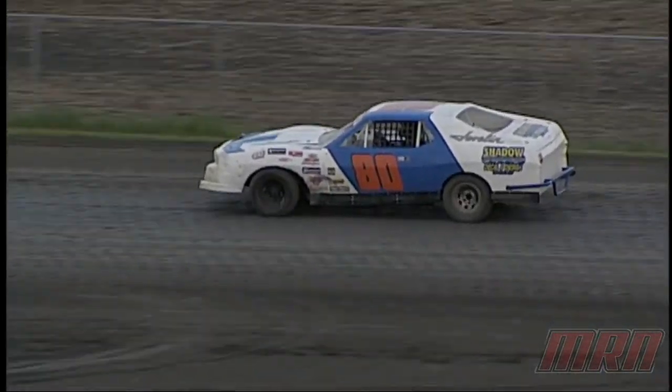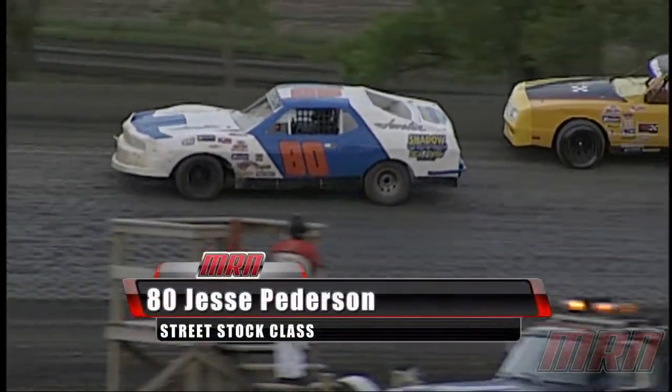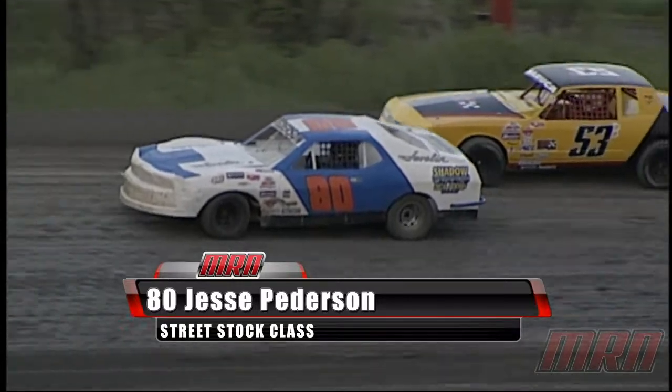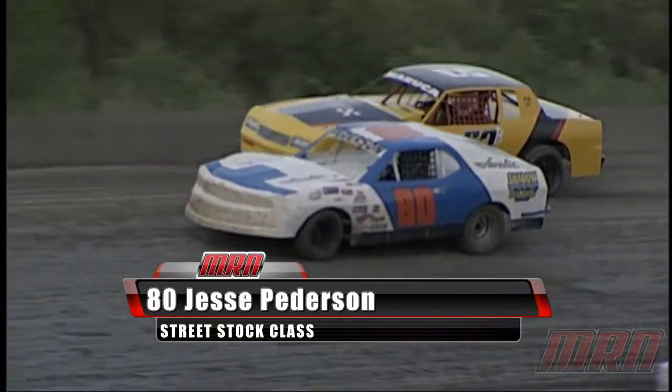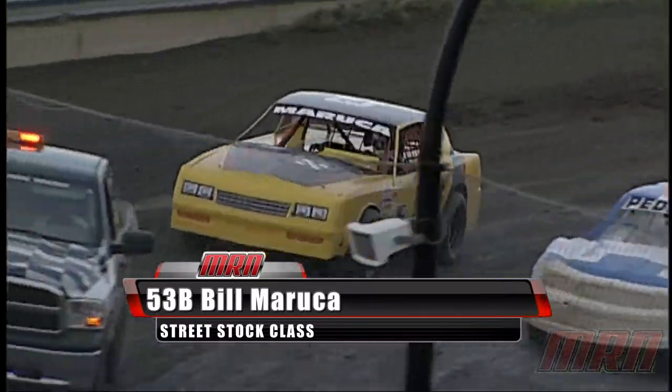We're going to do the post parade here and just talk a little bit about the cars that are racing in this one. We got a total of 10 cars in the street stock lineup. Let's start off with the number 1 car on the pole. On the inside, it's the number 80 car of Jesse Peterson. On his outside, Bill Maruka driving the 53B.